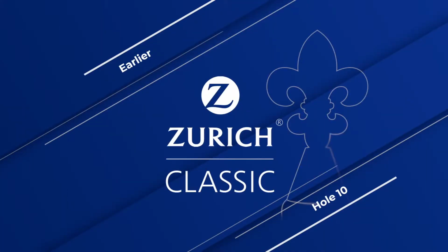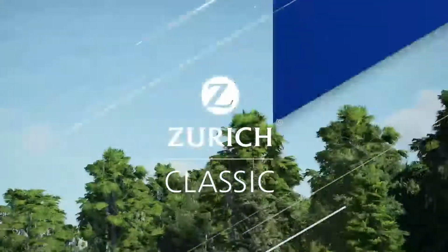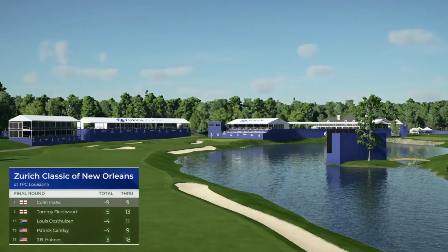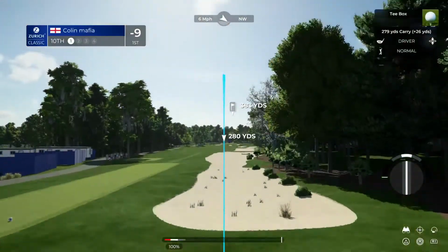And this was from Billy Horschel from just a little while back. Well, that was some fancy shot making there. Let's recap it. So after that hole, this is the current standings on the course. We've reached the beginning of the back 9.